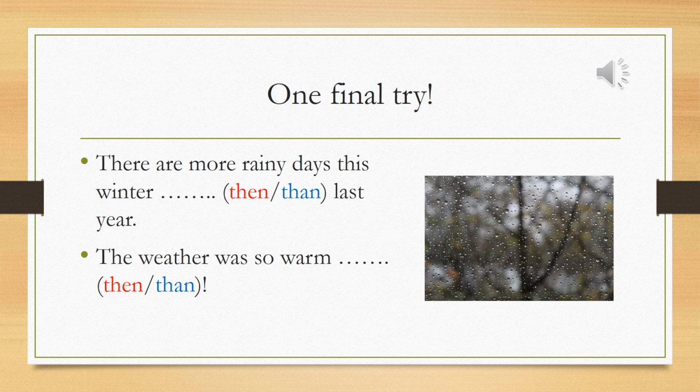Okay, one final example. There are more rainy days this winter then or than last year. The weather was so warm then or than. Okay, there are more rainy days. That's it. You just spotted it, more. So you know it's going to be than. And we are comparing this year to last year. The weather was so warm then, and this then indicates a time period. So we use the word then, T-H-E-N.